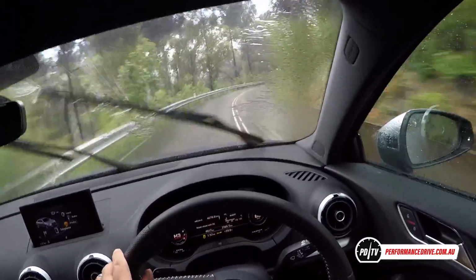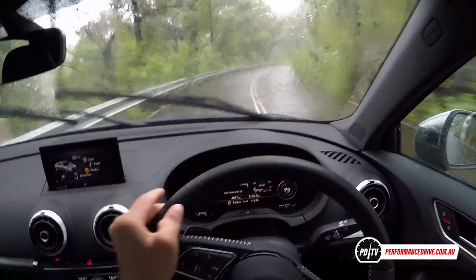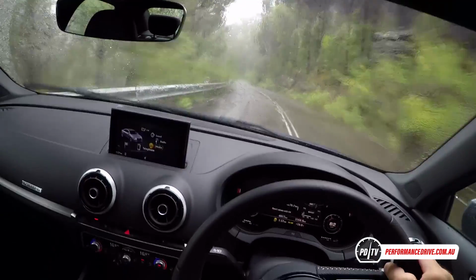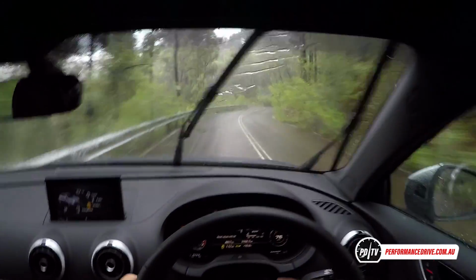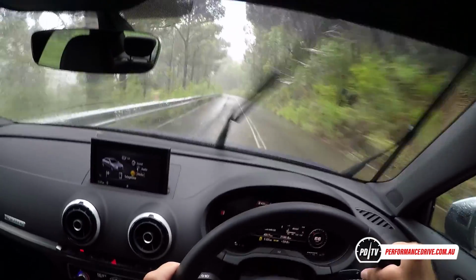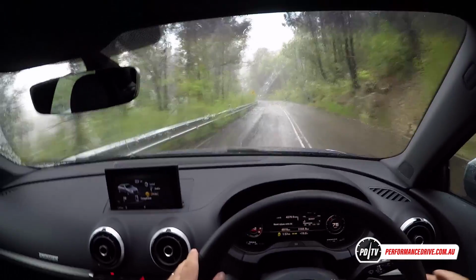The ride is pretty firm. It is a sports car or a hot hatch, so it's to be expected. But it's exactly what you want on a road like this with a few mid-corner bumps, because you want something taut so it catches the bumps and doesn't disrupt the balance of the car.